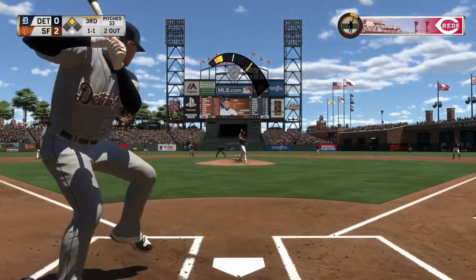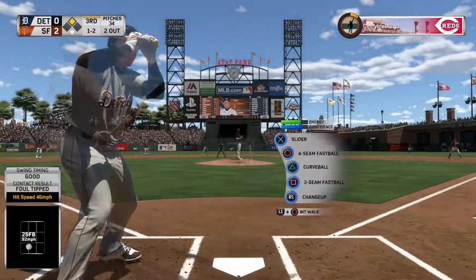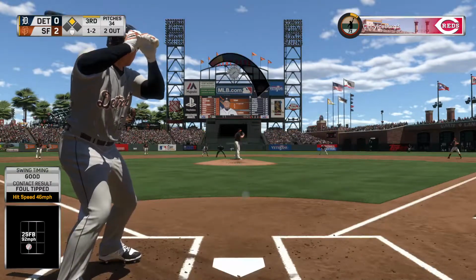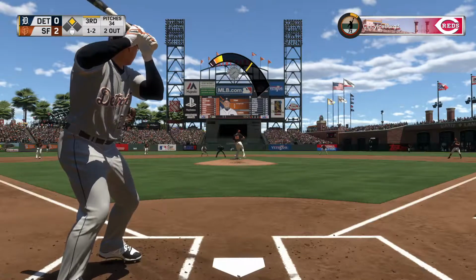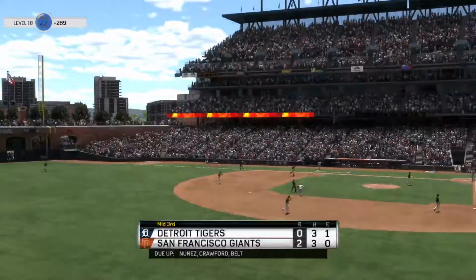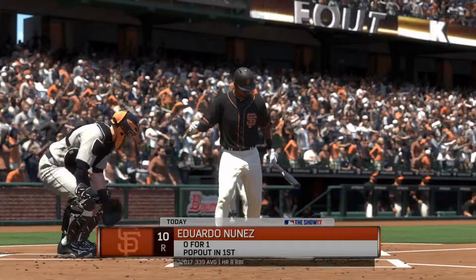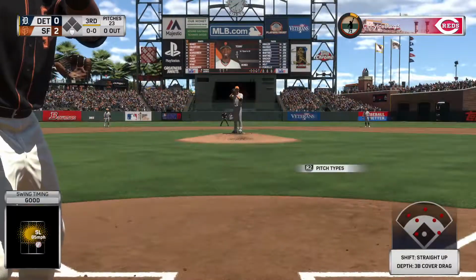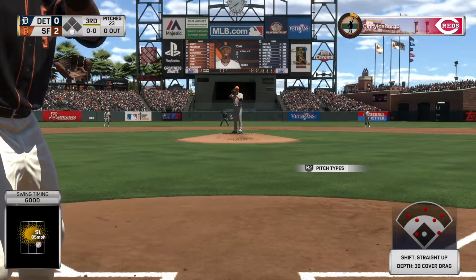Here's the 1-1. And this one's chopped foul right at home plate. Ready on 1 and 2. Swung on and missed, and that's the final out of the inning. Ready for another chance? Eduardo Nunez. He'll get us going in the home half of inning number 3.